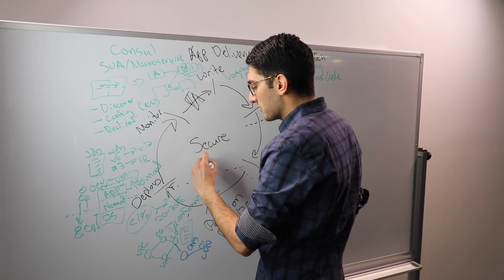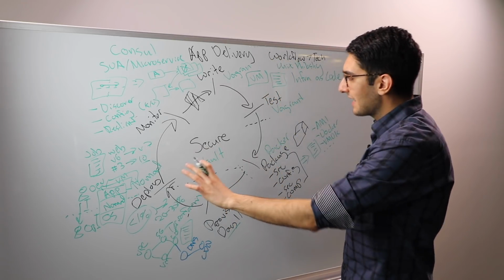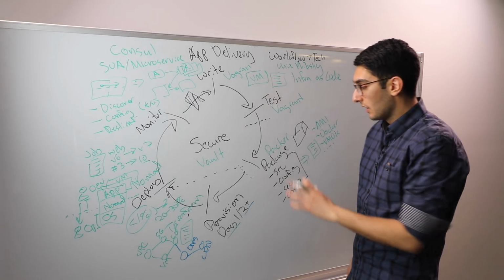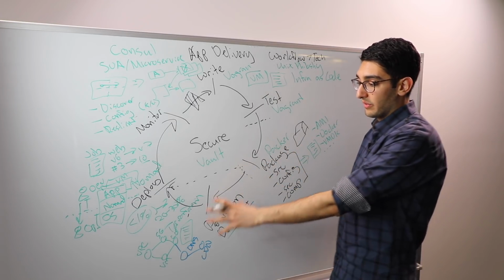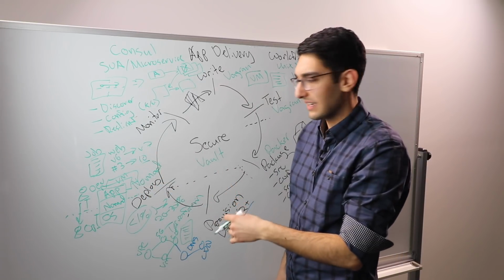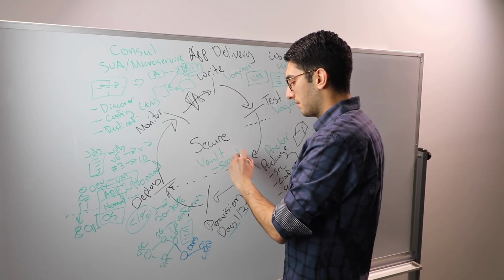The last piece of this puzzle is Vault. And what Vault really focuses on is recognizing that every one of these different components needs access to secret material. Whether we need cloud credentials, whether we need API keys, whether our applications need database credentials and TLS certificates, we have this challenge of secrets existing everywhere.